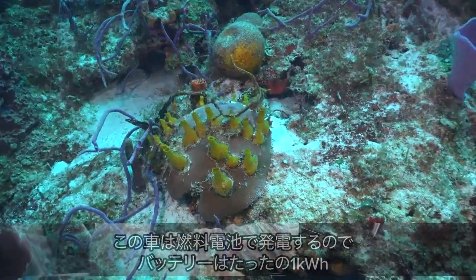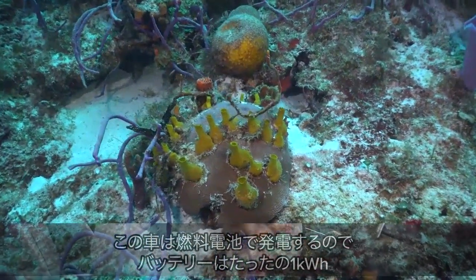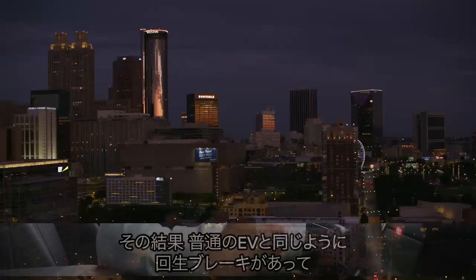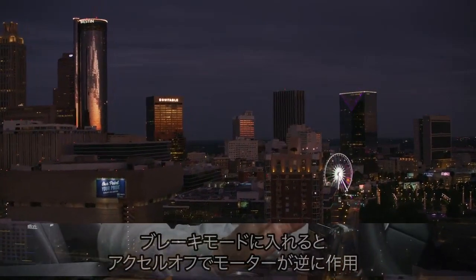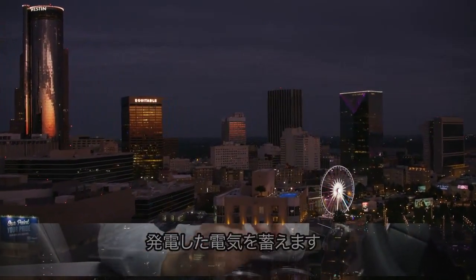While this car produces its own electricity using the fuel cell, it does have a little 1 kilowatt hour battery pack on board just to store some electricity as a backup if you need a power boost. As a result, it does do regenerative braking like a normal electric car, and you can put it into braking mode like that, which means that when you lift off the accelerator, the motor works in reverse to become a dynamo and put electricity into that battery.